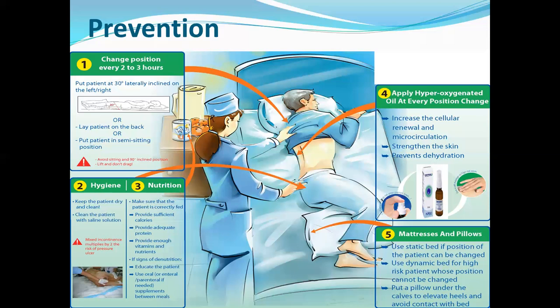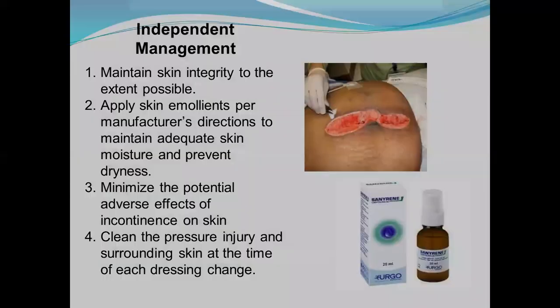Soap and water and wash the area thoroughly so that the excess feces and excess urine will be removed from that body part. Now, mattresses and pillows, just like I said earlier, you don't really necessarily need to use pillows or turning sheets that are too expensive. But again, if you have the right financial support from your administration, these devices can be very helpful when turning your patient in preventing injuries from happening.